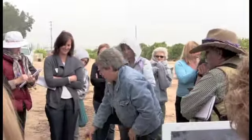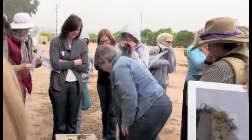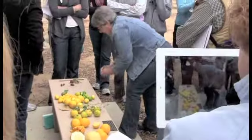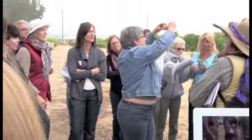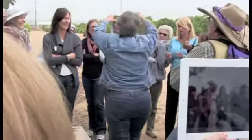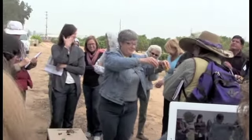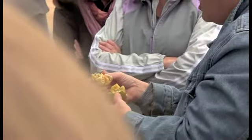B-A-E-L, bael fruit. Okay, so I'm going to squash this. Okay. So it's really hard. But it doesn't have juice vesicles, it has mucilage. This is bael. And they dig out the inside, and they mix it with tamarind water and sugar, and they make a drink.